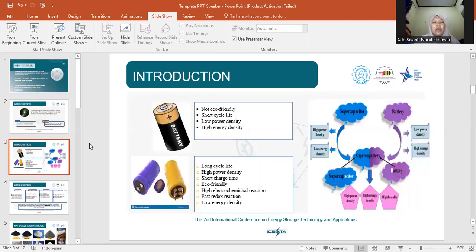The devices that we know so far are battery and supercapacitor. Battery is not eco-friendly, and has short cycle life, low power density, and high energy density. And supercapacitor has the characteristics of long cycle life, high power density, short charge time, eco-friendly, high electrochemical reaction, fast redox reaction, and low energy density.